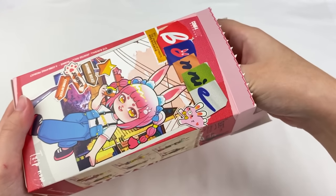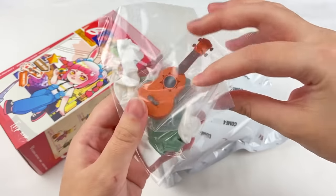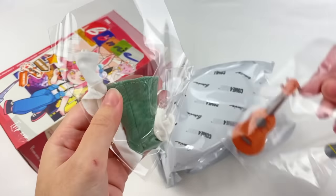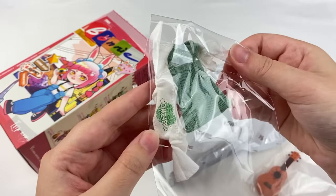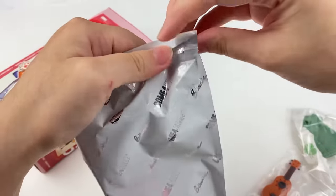See if you can guess who it is from the outfit. And oh, this is the artist. This is another really cute design. So she comes with a little guitar and microphone. And then here's her outfit as well. Let's take the doll out of this packaging.